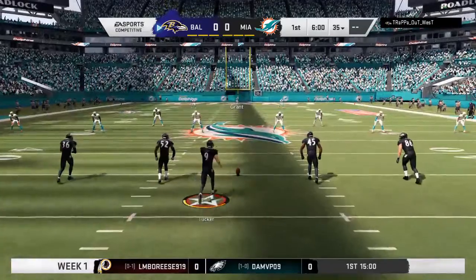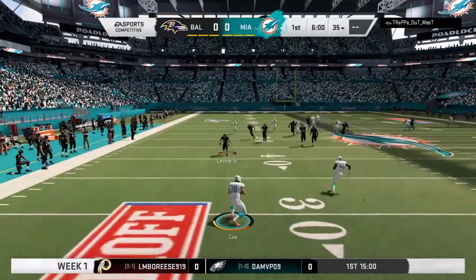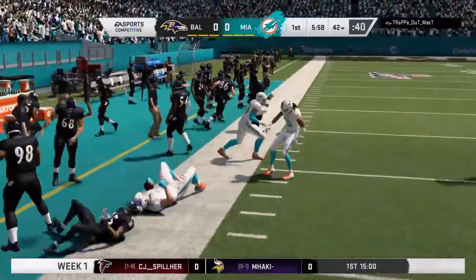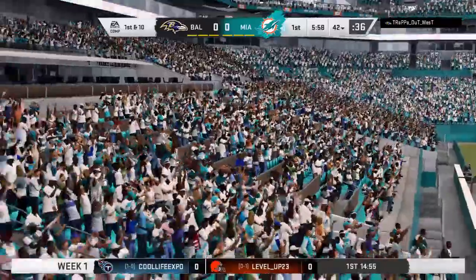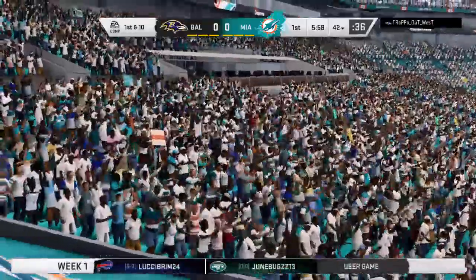Justin Tucker set to boom this one away. And we are underway from Miami. So a very short kick here. This will be taken by one of the upmen. And he takes it all the way across the 40 before going out of bounds. That return gives him a golden opportunity to go out in front. How will the defense respond after giving up that extra return?